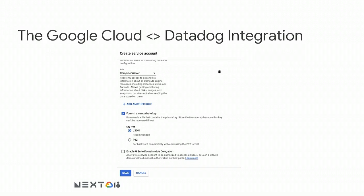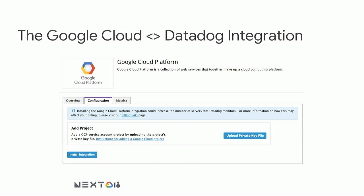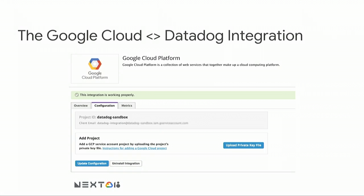So you just take a JSON-based private key, then you go into your Datadog instance and put that key in place, and you will start getting information straight away. And that comes with pre-built dashboards, so within 15-20 minutes of starting to use Datadog and GCP, you can start seeing all of your resources, all of your usage, everything you need on a dashboard straight away.